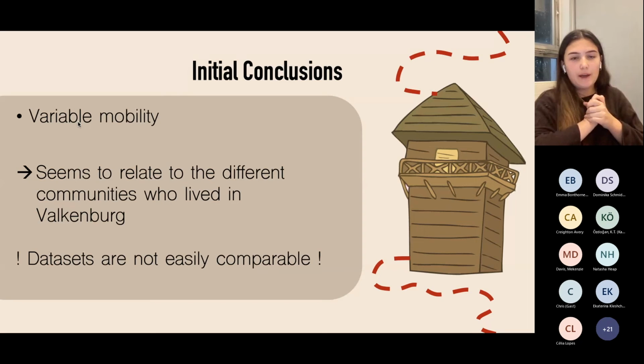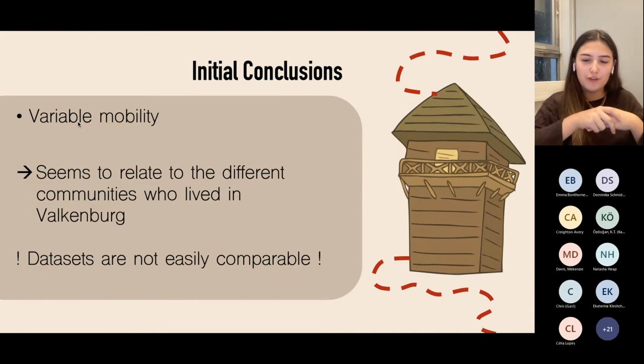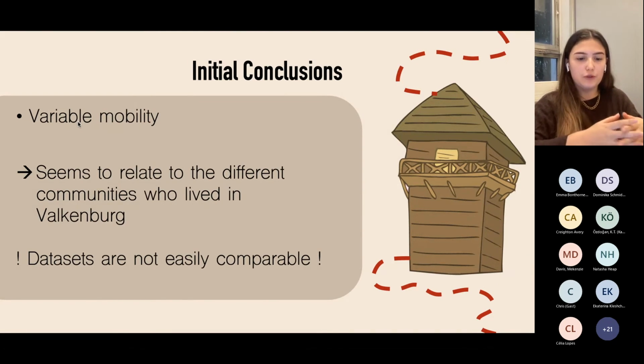As I said in the beginning, I'm presenting preliminary results from Valkenburg, but from these two data sets, a few careful conclusions can be drawn. For now, the high mobility in the inhumations is a strong contrast with the very homogeneous strontium ratios measured in the cremations from the smaller Vliegveld cemetery. This could relate to the different communities who lived in Valkenburg, but the data set needs to be expanded to include the cremations from the big Marktveld cemetery and the other smaller Weertkampen cemetery before definitive conclusions can be made.